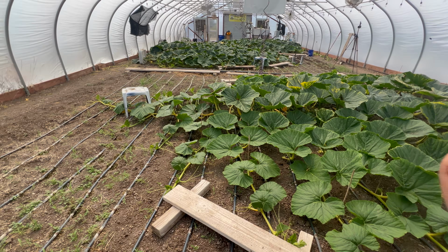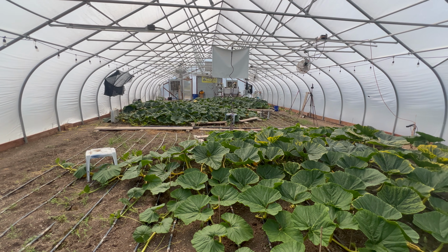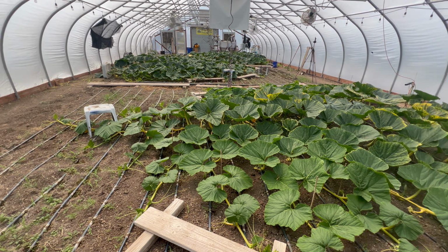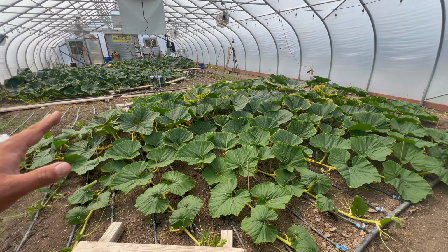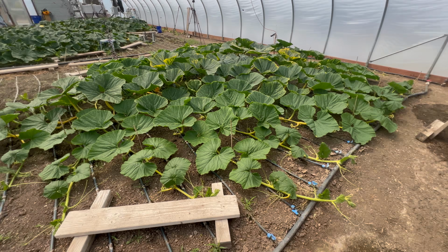All that said, considered and done, I am far ahead of where I usually am. So I've got nothing to complain about. Everything's looking really, really good. This plant has settled down and is back to being a normal pumpkin plant.